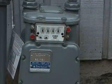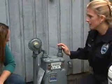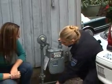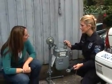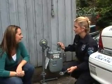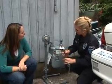So how we turn off the gas is actually rather simple. You need to locate your gas meter. And once you've located your gas meter, I have gone ahead and put a crescent wrench attached to the gas meter, so that way it's always here, and I don't have to search for one in a time of a disaster. So I have my crescent wrench here, which kind of looks like this big, huge thing like that.